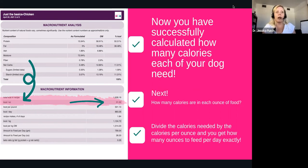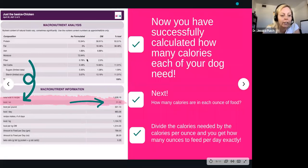And then you divide the number of calories that you added up by the number of ounces, and you will get the kilocalories per ounce. But if you have this software or if you have a printout from me, what you'll see here is that the kilocalories per ounce are listed very clearly.